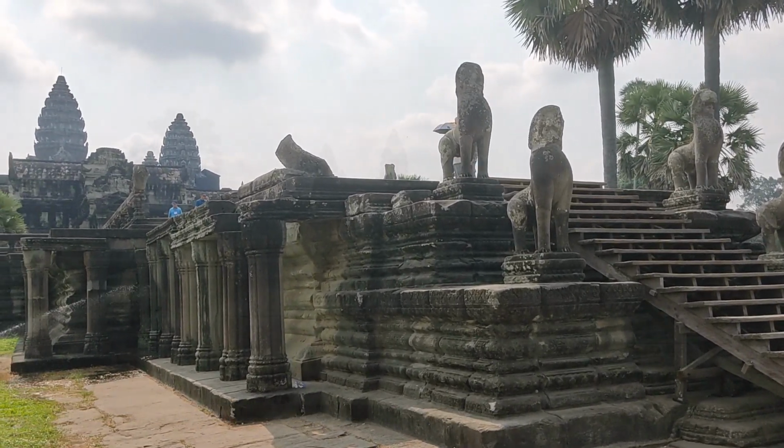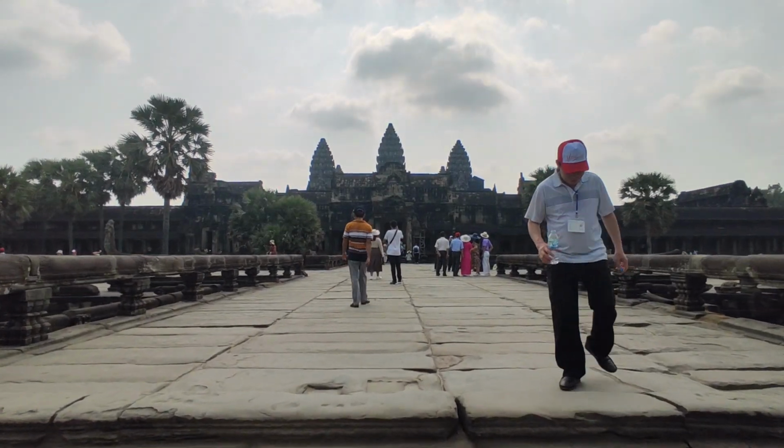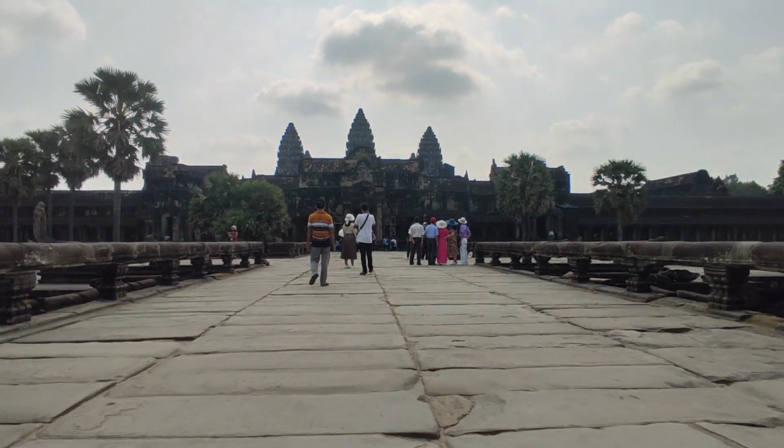Ending the second causeway is the royal terrace, where the king would meet his people and perform Apsara dance here.